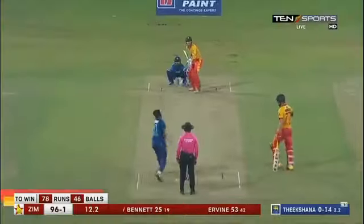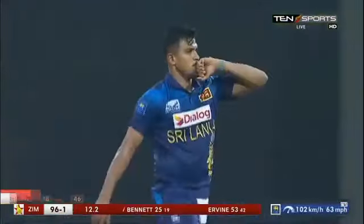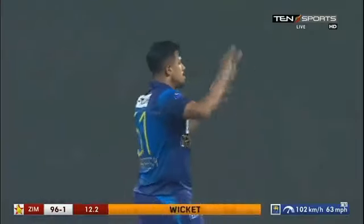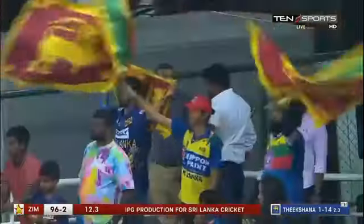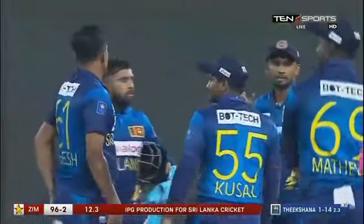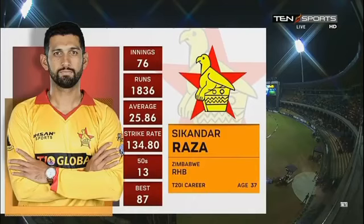95 for 1. Pulled in. That's what Sri Lanka wanted. That's what Theekshana was brought into the attack for. He was introduced into the attack to break the partnership. He has done that with a delivery which was lower in trajectory and fuller. Fooled the batter, forced him on the back foot, and that was it. But he's played well, Brian Bennett. 136 runs, that average, that strike rate.